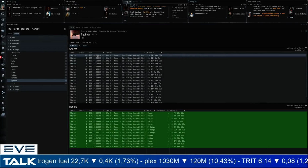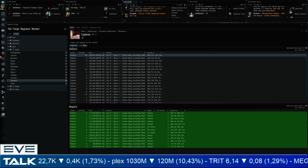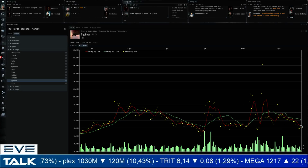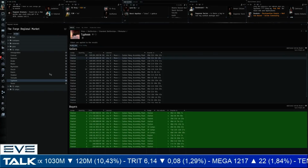Well, still 60 of them coming in at 181 million. That's a bit of a surprise. This could actually cause an even further decrease in price. Will that be the start of more volatility? We'll see. But yeah, Typhoon's pretty cheap at the moment.